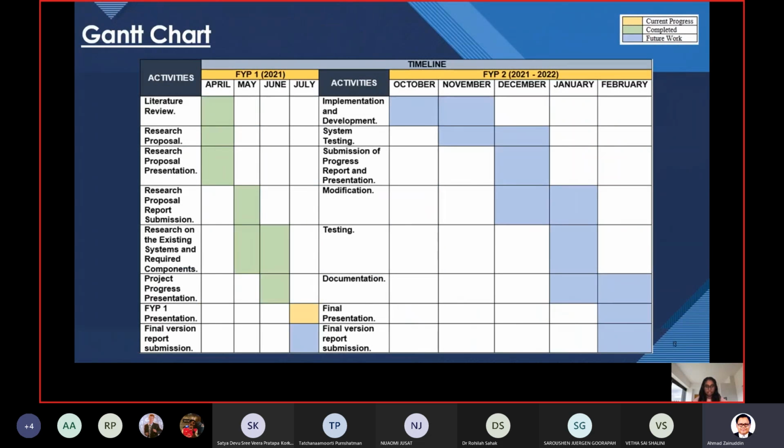Okay, the Gantt chart. So now we are having the final presentation. So we are left with the submission of the final report. So after this, we will be doing the FYP2 during the next semester.